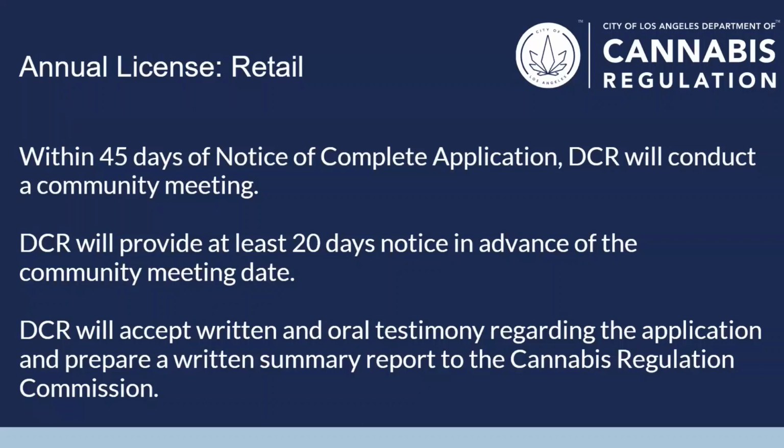And we will be providing additional information there so folks can understand what that process is going to look like. But it's going to be very similar to the way DCR administered the pilot program for the public convenience or necessity process, where applications that were deemed complete within a given community plan area were all processed and moved forward for further consideration at the same time, so that folks have the opportunity to weigh in on that geographic area together. And it makes it a little bit more efficient for applicants as well as community members to provide that public input.